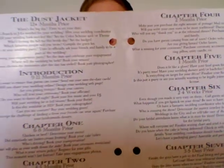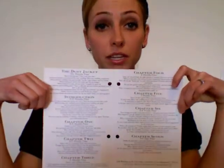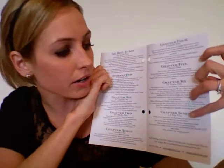It's pretty good. It's labeled by category, like 12 months to go, 9 to 11 months to go, 6 to 8 months, 4 to 5 months. You get the idea. It's just basically like a countdown, and then it gets into 2 to 4 weeks prior and 3 to 5 days prior. And I found this extremely helpful.